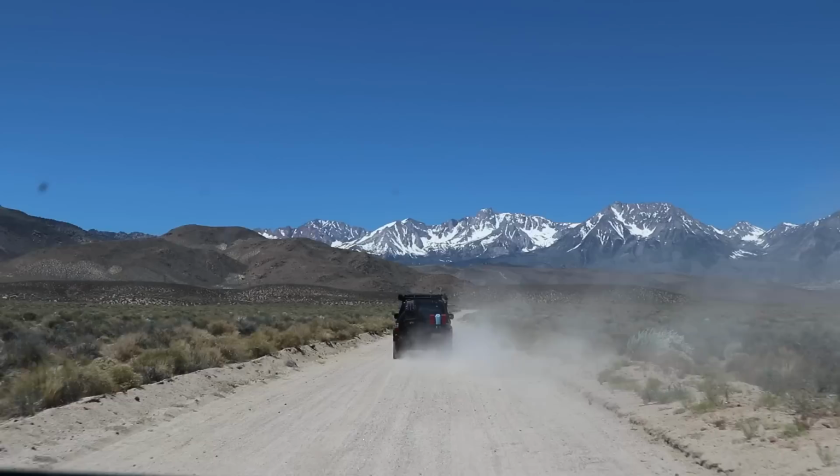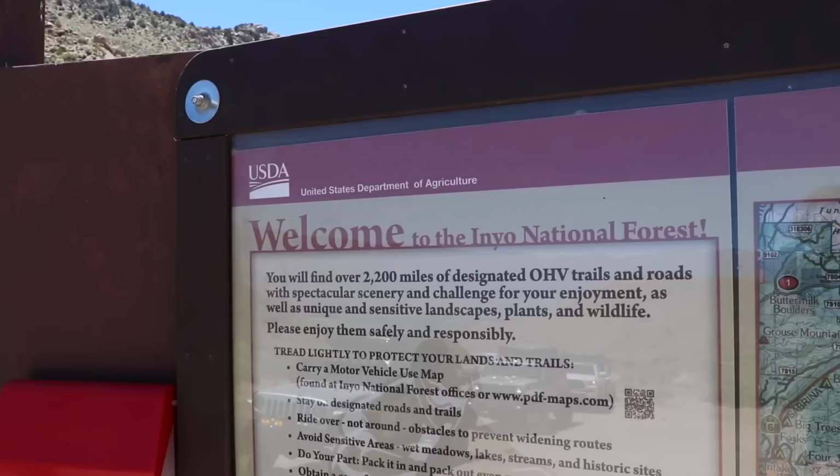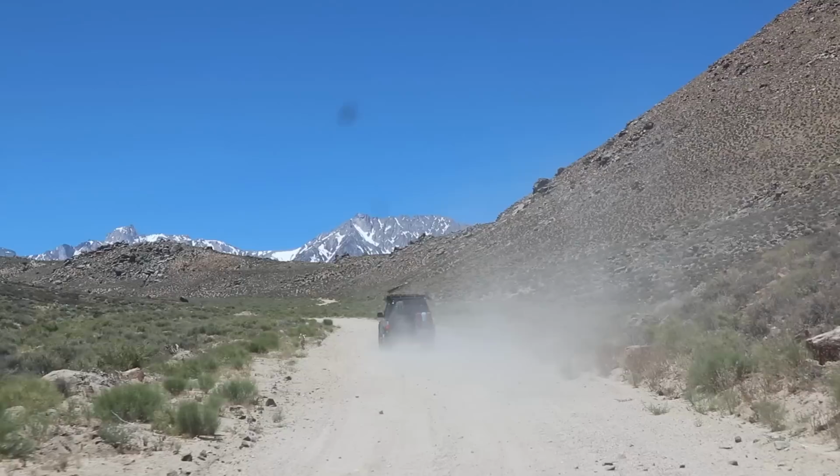Coyote Flats is a popular overlanding destination with lots of primitive campsites, some of the most spectacular views California has to offer, and a massive network of trails. In fact, according to the USDA sign on the side of the trail, there are over 2,200 miles of designated trails and roads in this forest. I can't even begin to count how many trails we saw over the next 2 days that we wanted to go explore. Definitely coming back here.